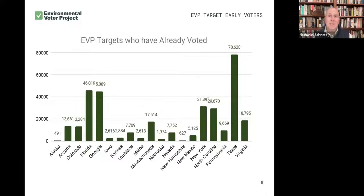When we look at the state-by-state breakdown of all of those 335,000, you'll see we've got some huge numbers in some really important states. 45,000 first-time climate voters in Georgia, 7,700 in Nevada, almost 10,000 in Pennsylvania, almost 30,000 in North Carolina.